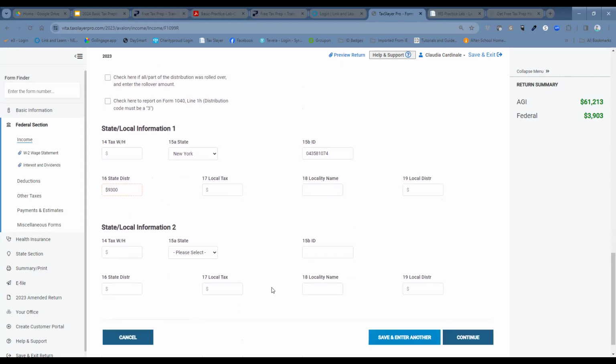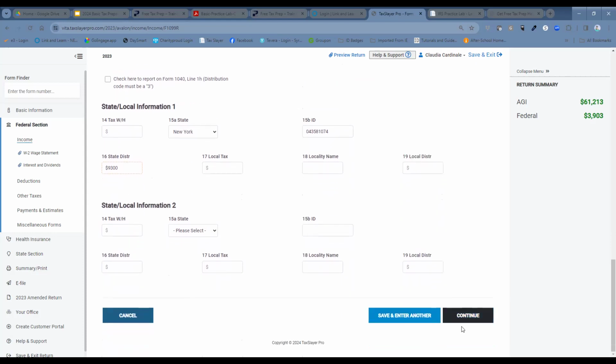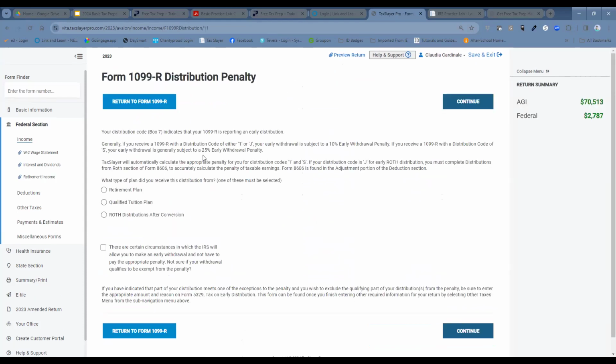Yeah, which there's not. So you're going to go ahead and click down to the bottom and hit continue. So this 1099-R distribution penalty comes up because she's an early distribution. So this is a retirement plan. So you're going to click that retirement plan.